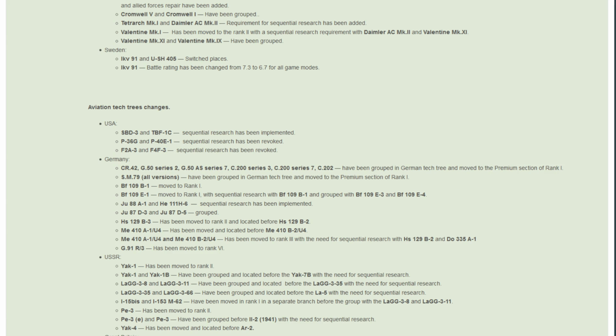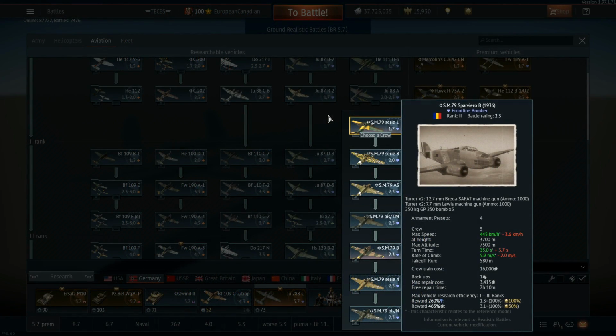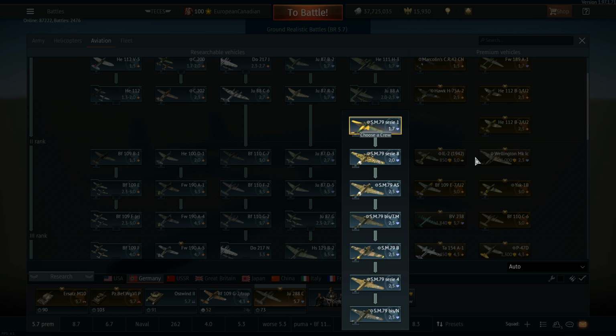The SM79, all versions, may I just remind everyone, there are 7 versions of the SM79 in the German tech tree. If you want to see them all, I'll just show you them right quick, because a lot of people are under the false belief that there are only 5 of these things. I want to show you that there are 7, and you shouldn't forget them.